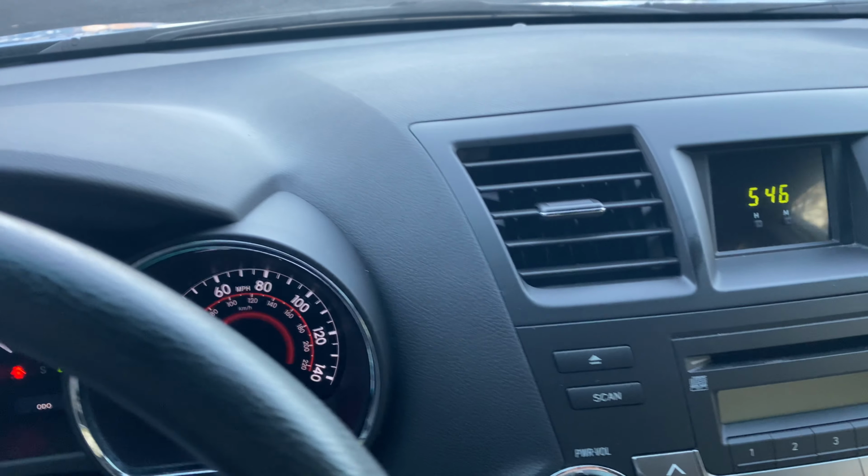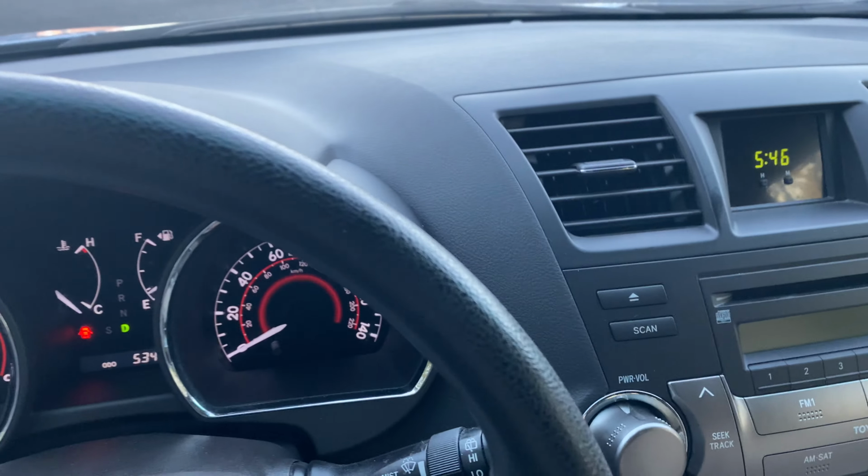All the power components have been fully tested and work exactly as they should.